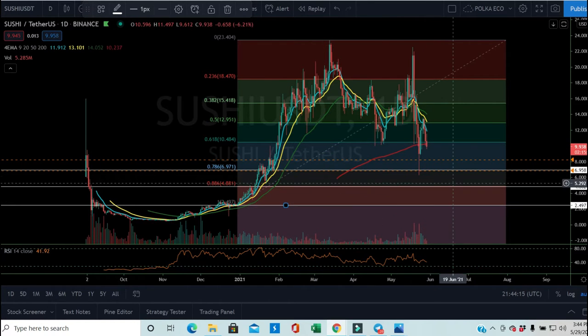These are the areas that we can possibly get a move down to. The 786, if we actually hold it right on the dot, is $6.95. We will make a higher low, and we can possibly get a decent sized bounce. That bounce, in my opinion, will roughly come around $10.23.